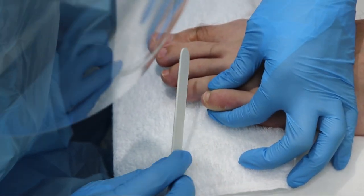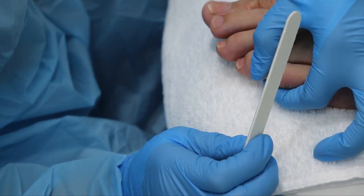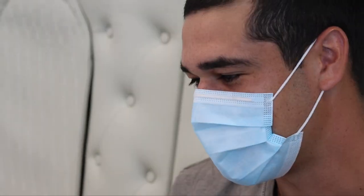I'm noticing you have a little bit of red marks on your toes. Do you have polish on your toes? Ella did my toes a couple weekends ago when we went up north. That's what that red mark was.